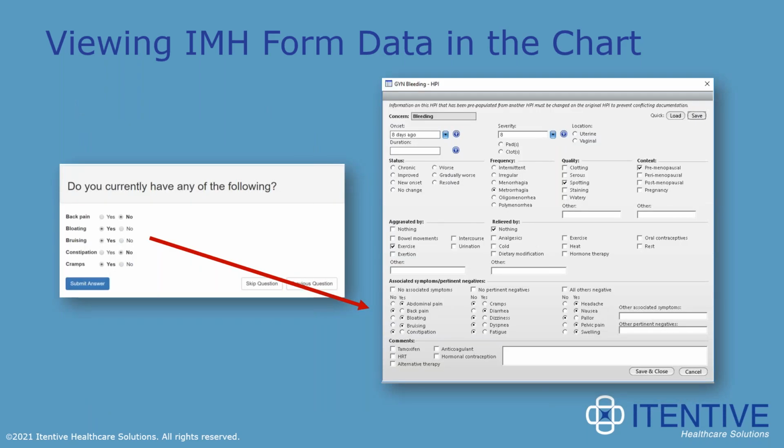So here we have an example of a questionnaire, and this question specifically is asking for data for history of present illness. The sample questions here will flow onto our GYN bleeding HPI template. So you can see based on those yes and no's that flowed onto our associated symptoms and pertinent negative section.